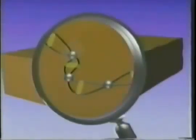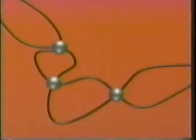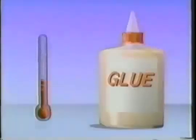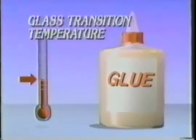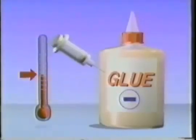Another potential weakness for a glue is thermal stress. When heat is applied, the atoms vibrate, weakening the hydrogen bonds and forcing the cross-linked structures to expand and unravel. As the temperature is lowered, the adhesive begins to stiffen again and solidify. For our purposes, the highest temperature at which a glue begins to solidify is called its glass transition temperature. Now, the more electronegative atoms in the polymer, the higher the glass transition temperature.